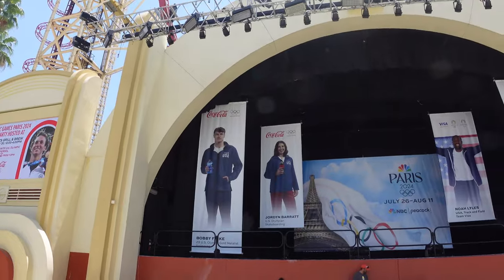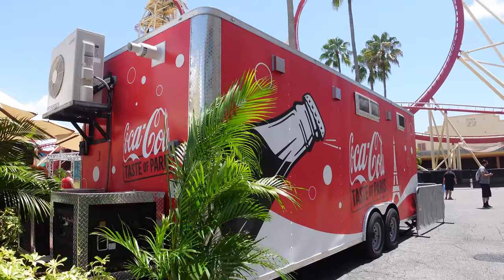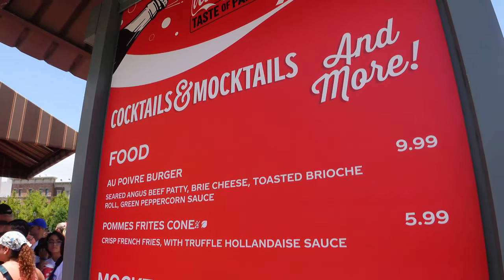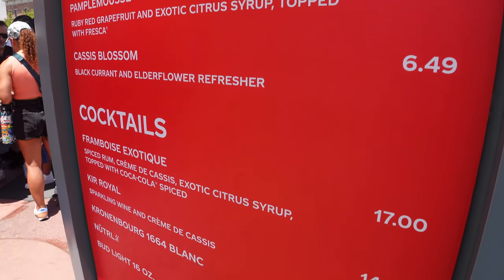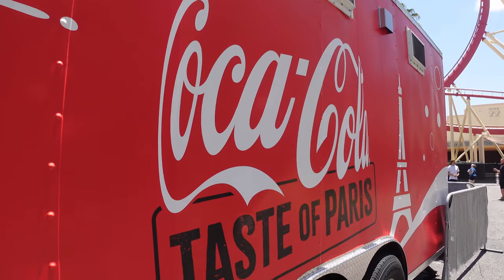All right, and not HHN related, but Universal has been doing quite the big rollout for the 2024 Paris Olympics. There are a few photo ops set up in the Music Plaza stage, some decorations on the stage, and a new Coca-Cola themed food truck with some inspired food, cocktails and mocktails for the Olympics. The Olympics just started, I believe, yesterday, and they're going on until August 11th. So I'm sure these offerings will be sort of limited time.